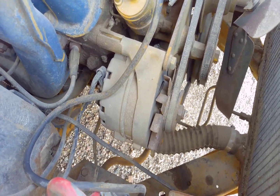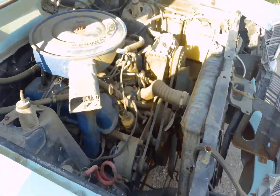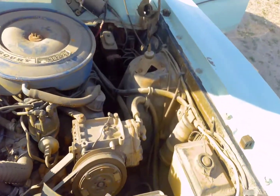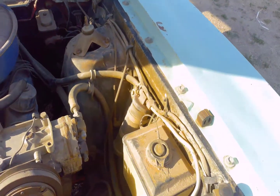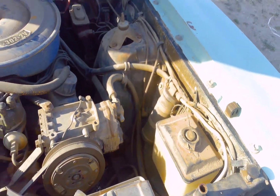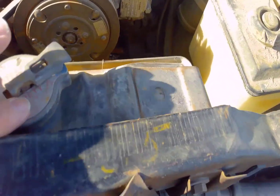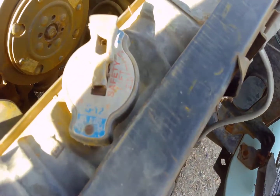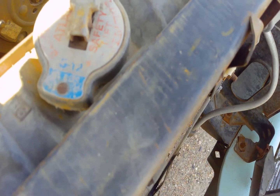But yeah, a lot of this stuff is very similar to my 69 Fairlane Fastback, except that's got Cleveland in it. But it's all here. I don't know what that canister is there. I gotta figure that out. I'll definitely have to get a new radiator cap. I don't know what pounds this is. Looks like, if it wants to focus, it might be 14 pounds.